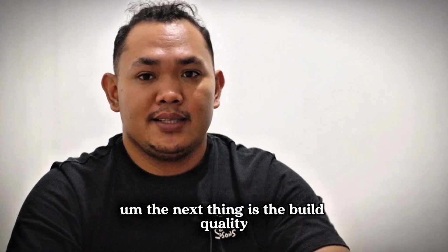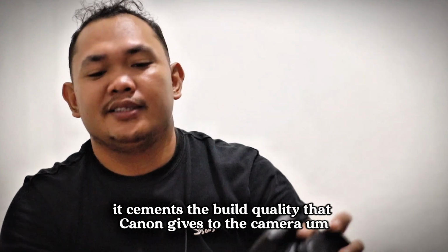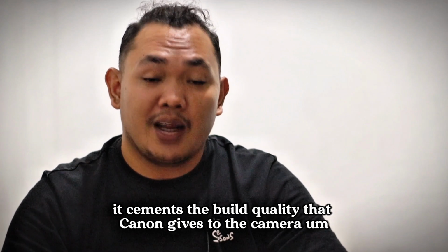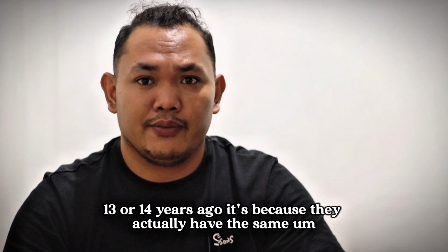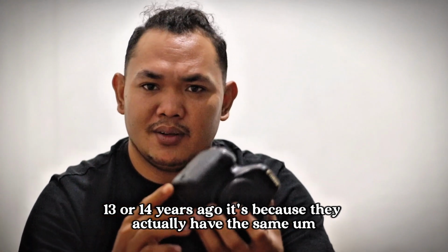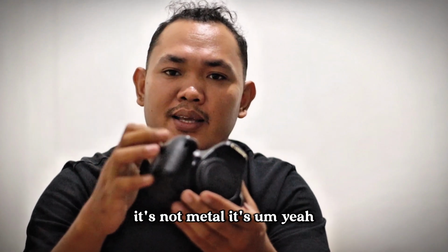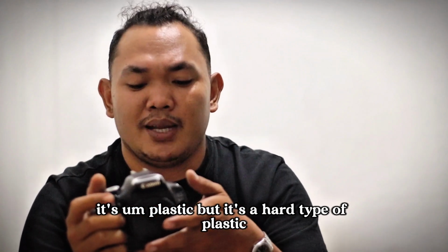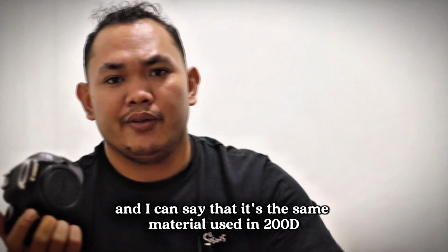The next thing is the build quality. So this is the aspect where it cements the build quality that Canon gives to their cameras that were released way back, 13 or 14 years ago. It's because they actually use the same materials in building these cameras. It's not metal, it's plastic, but it's a hard type of plastic, and I can say that it's the same material used in the 200D.